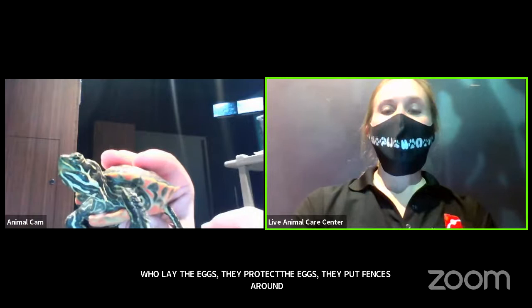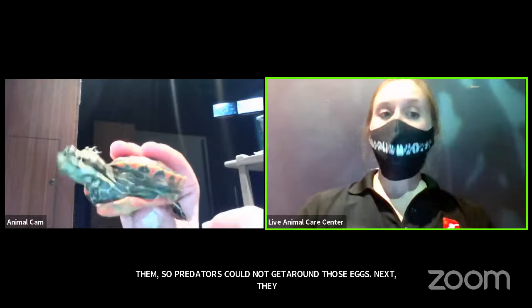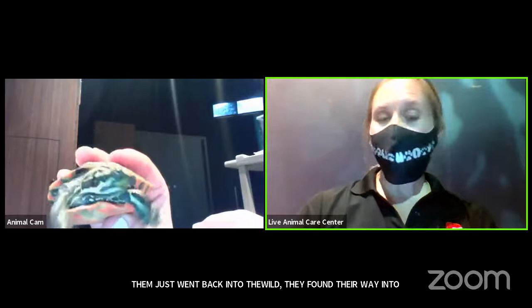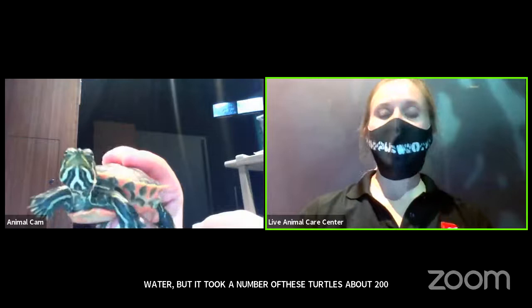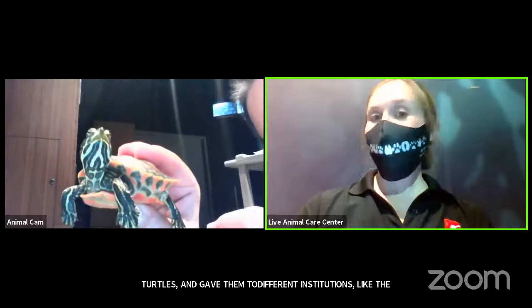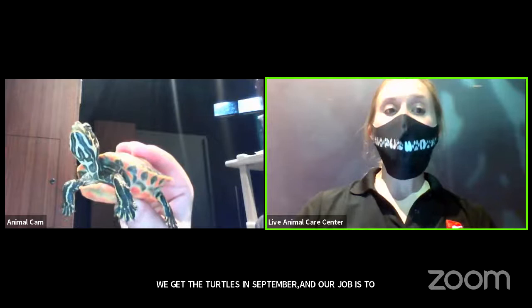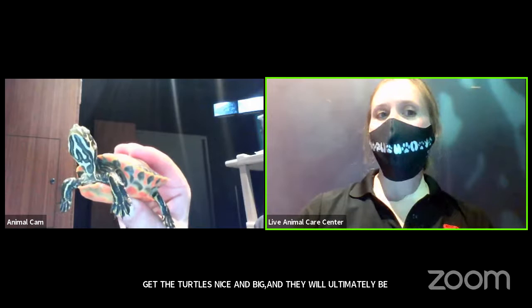They found their way to water, but they took about 200 of these turtles and gave them to different institutions like the Museum of Science. The aquarium usually participates, and many other zoos in the area might also participate in this program. So we get the turtles in September, and our job is to get them nice and big, and they will ultimately be released next May. We keep them very warm and give them lots and lots of lettuce to eat. Our goal is 3 inches in shell length.